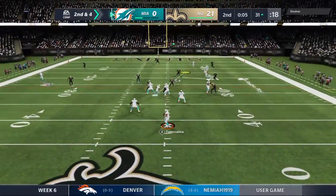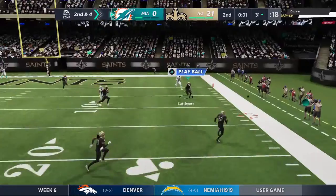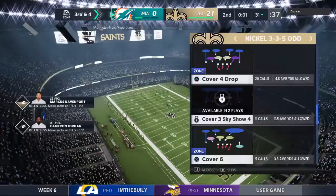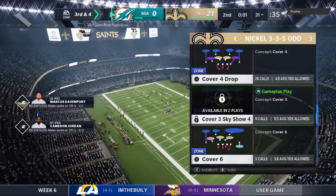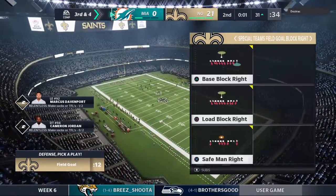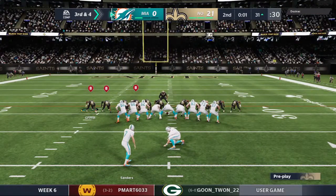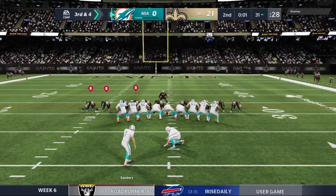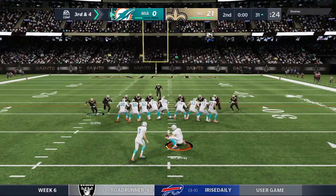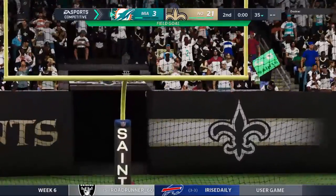Here's a play fake as they set up to throw. This will be incomplete. 1 second left to go. Intended for Preston Williams. Incomplete. It's 3rd down. So with 1 second left in the half, on is the field goal unit. From the right hash, this from 48. And his kick is absolutely perfect.